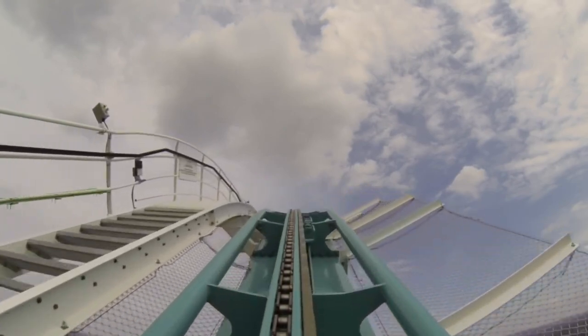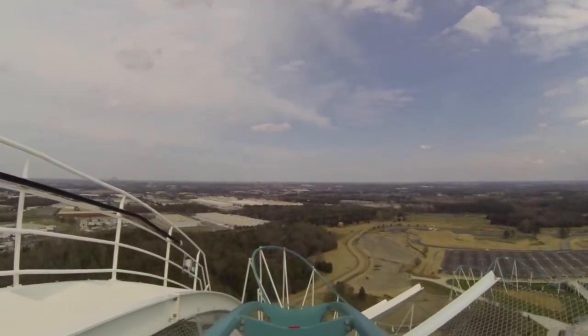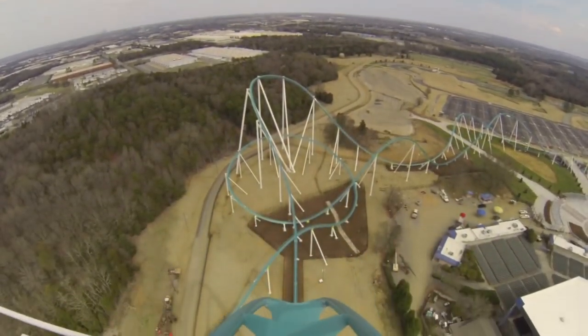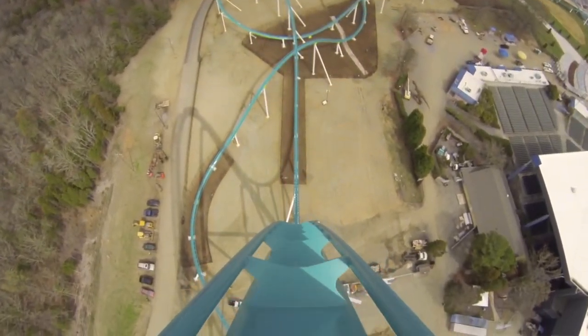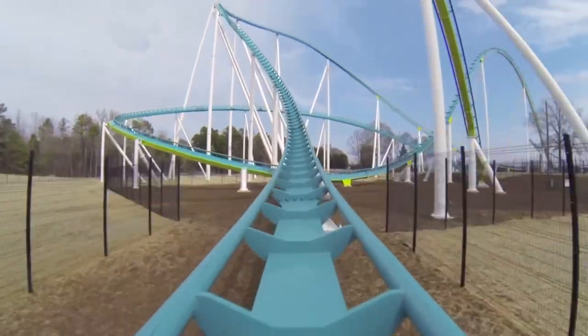So recently, Carowinds tried to file a permit saying demolition, grading, and erosion control associated with proposed foundations designed by others to support future development, and it's called Project Alpha. It could be a flat ride, however, it says future development, which is pretty interesting.